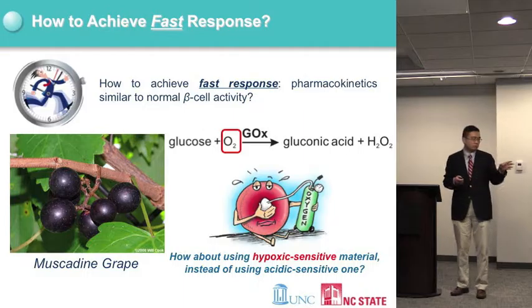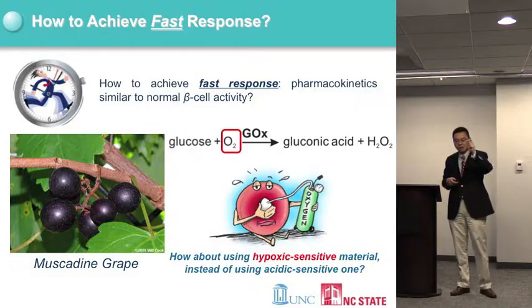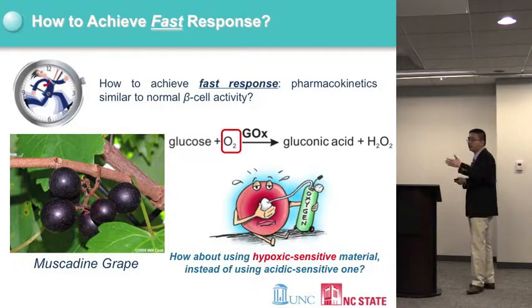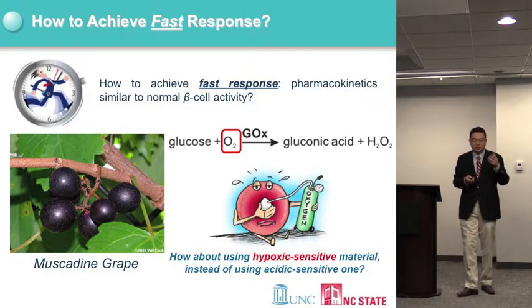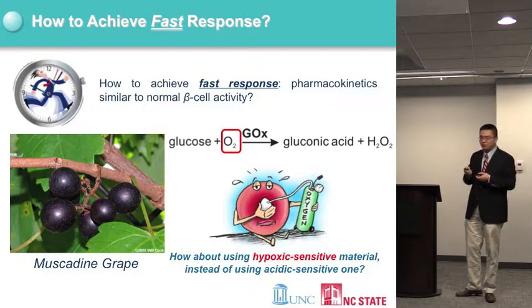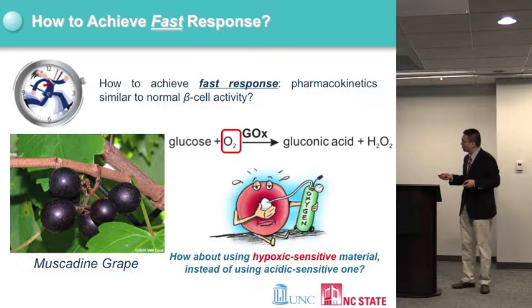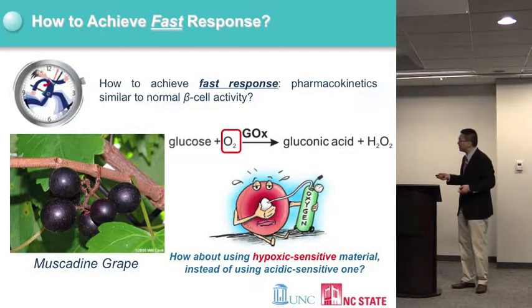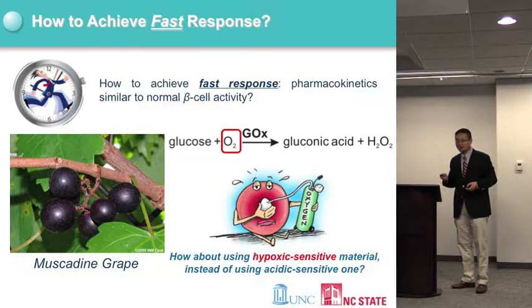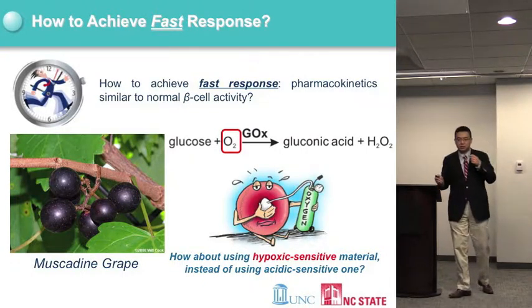once we moved to mice and animals, we found that it didn't work that well. We thought the issue was that, as I said, our system is a buffer system, so it's really hard to respond quickly to the acidic environment or to reduce the pH level quickly. So we thought about changing the mechanism, using a different way to potentially achieve a faster response. One day we noticed that on the left side, the oxygen level is actually reduced, not only generating an acidic environment. This reaction actually consumes oxygen. Then we thought, how about using a hypoxia-sensitive material instead of an acid-sensitive material to potentially achieve a faster response?